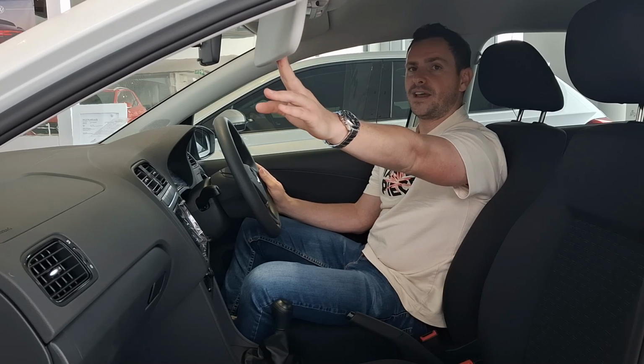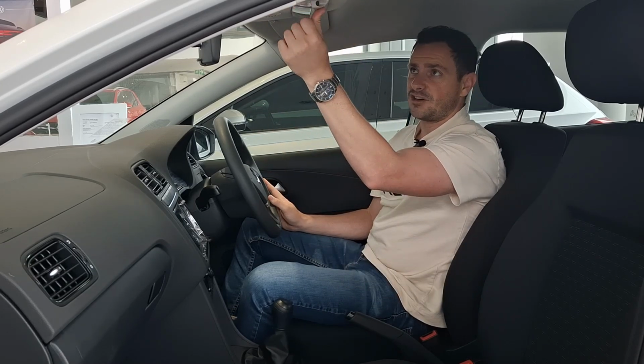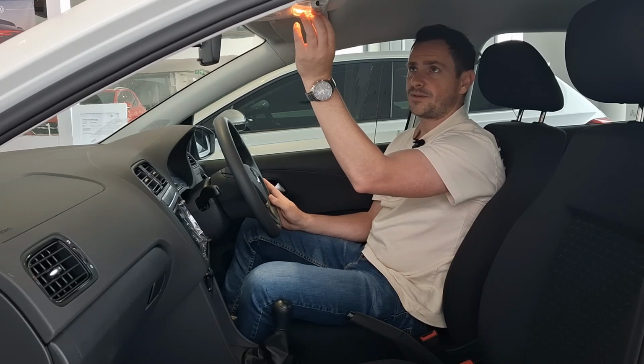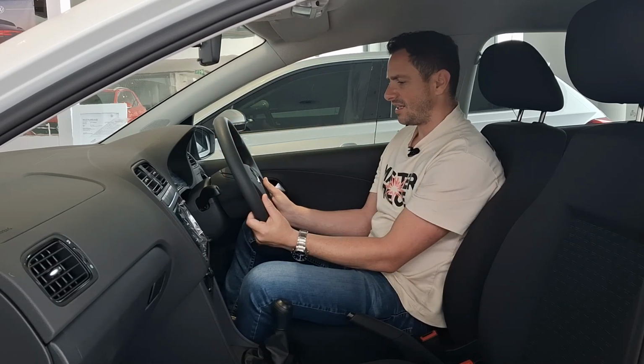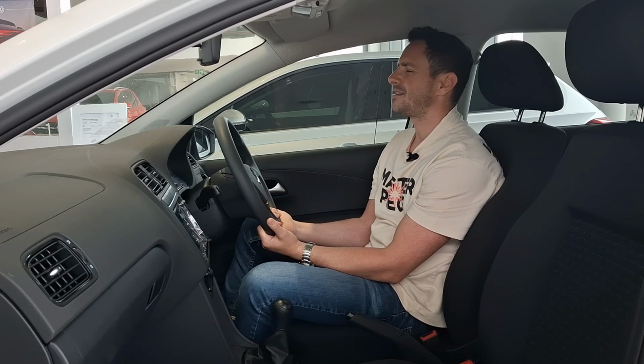You do get your vanity mirror over there, no vanity mirror on this side. Some interior lighting, no LED lights at this time, just normal yellow lights, but easy to use, very, very solid. You get your speaker over there for your Bluetooth telephone calls. But yeah guys, it is just a very nice place to sit in. You can sort of feel how solid this car is. It doesn't feel like a cheap car at all.